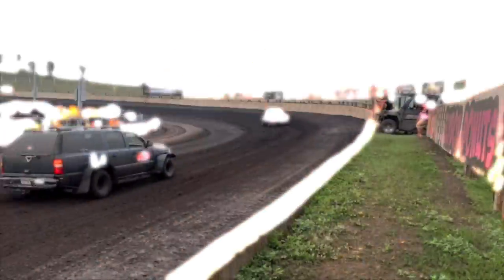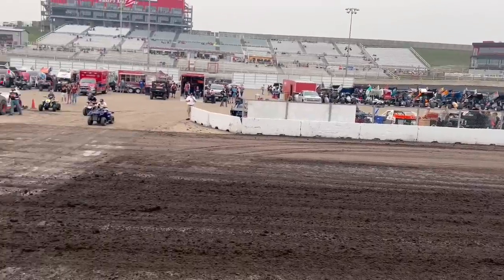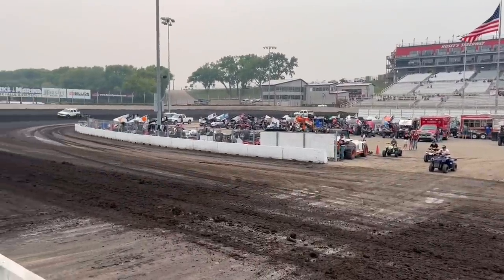Gotta unload. When I looked at this place, it reminds me of Skagit with just a little bit more banking, similar in size, similar with our gear. And so that is actually a confidence booster right away because we run well at Skagit. So I figured, you know what, we're just gonna take our baseline from there. We're gonna unload here, see how it goes, and work and fine tune on it throughout the night. Like I said, this is just like any other race day, even though it's a brand new track.